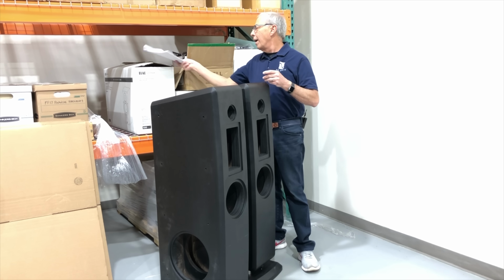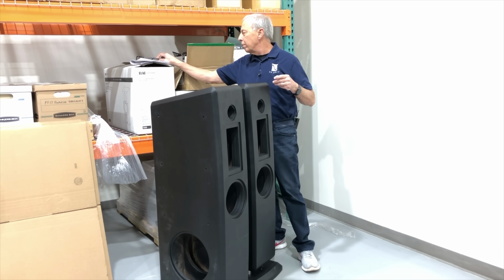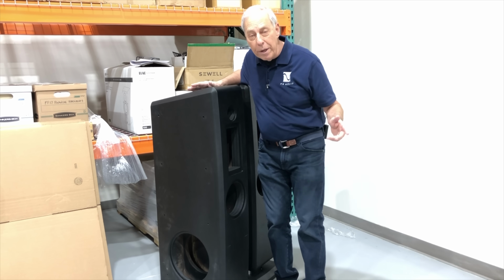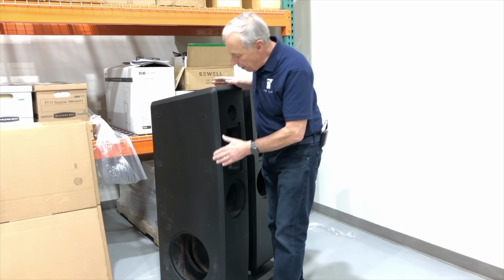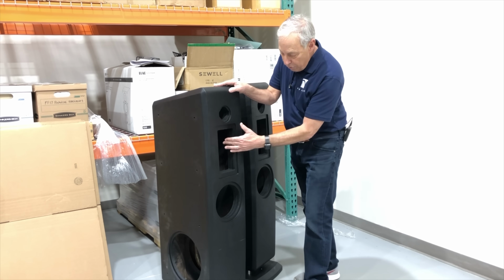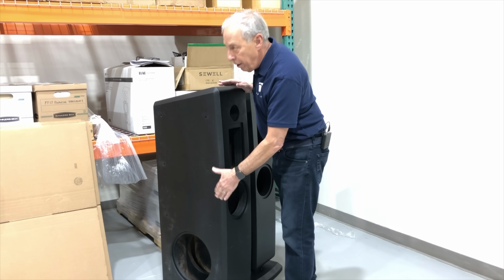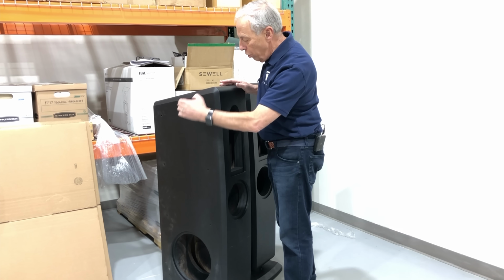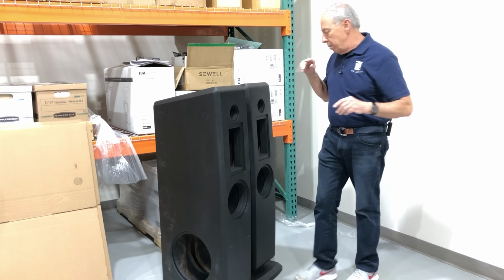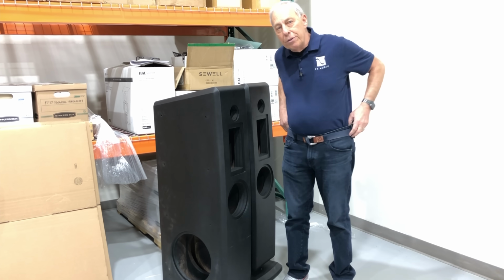Well, I think you asked some very interesting questions. These are our new speakers. These are the AN3s, and they're kind of naked right now because, well, there's no drivers in them, and there's no side panels. Normally, there's a gorgeous side panel on here, which I think you've probably seen in other videos.